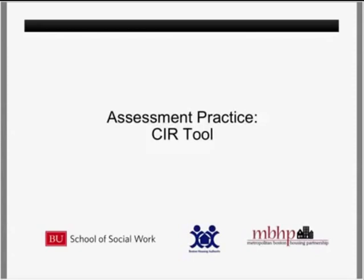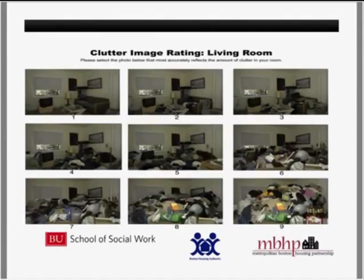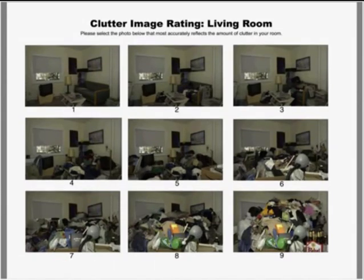All right, so let's practice. And Susanna, I'm going to ask you to bring the poll up for the clutter image rating. Here is the clutter image rating. Please take a moment to look at this very closely. All right, so it's opened the poll. So here's the clutter image rating. Again, the problem of hoarding starts clinically at a 4.